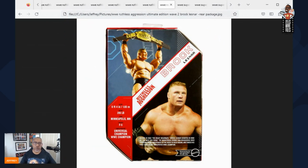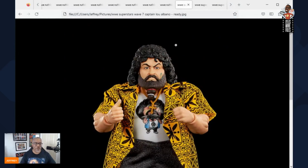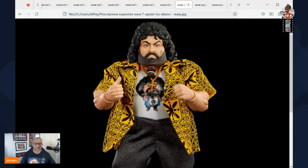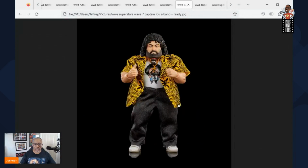So then there were a few more reveals that I thought were really great. First up, Captain Lou Albano, and we got him in a kind of cartoonish superstar sculpt. This is not an elite figure, so this is kind of what you expect. I love this t-shirt. It's very reminiscent of the old school one, and I just love that design. I thought that was so cool. He's got a lot of accessories that look like they would come off.